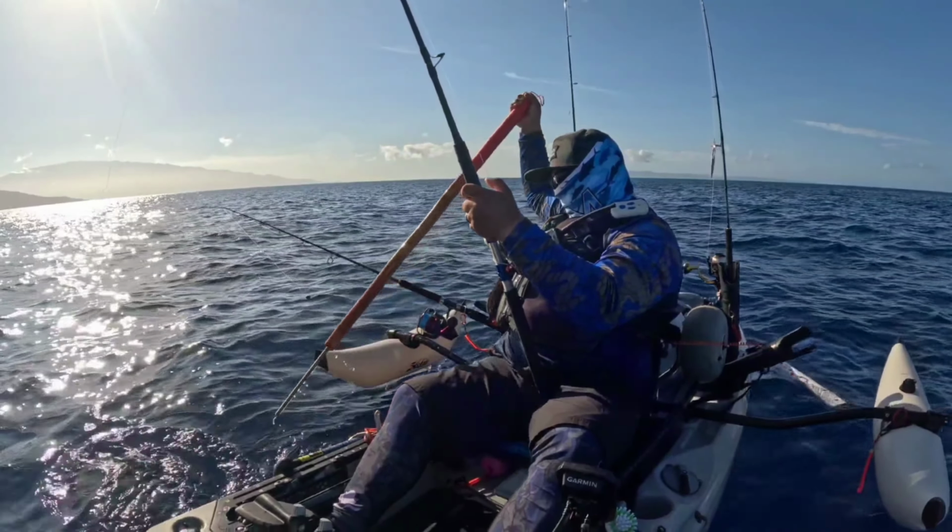Alright guys, just found more bait. If I can't use it, I'm gonna eat it. Trees, tree off.